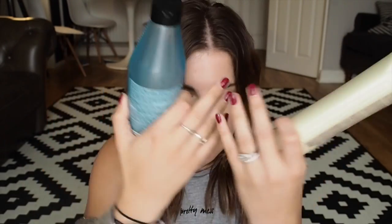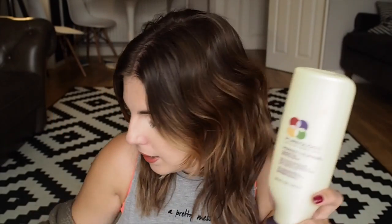These are kind of the polar opposites for me. This is very nourishing and moisturizing. This just feels like it strips everything out of my hair and leaves it feeling really clean. So if you've got damaged hair, this is great. If your hair is just fine and doesn't want a lot of product, this would be great. Both are great. I particularly liked this when my hair was really damaged. One of the only shampoo and conditioner combinations that I ever really felt made a difference to my hair.